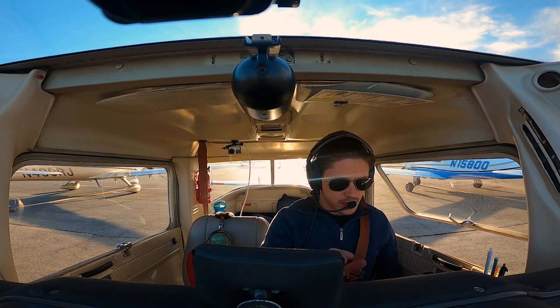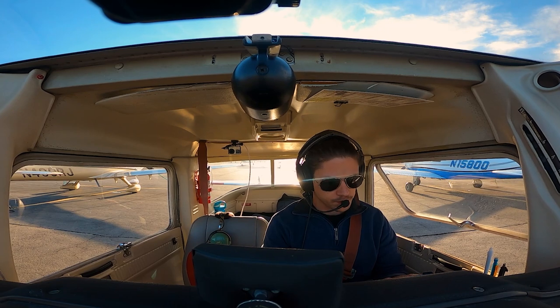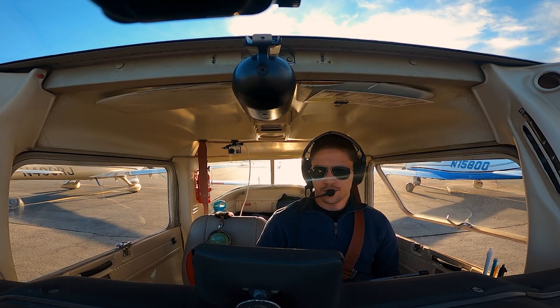Cabin doors in and locked, I'm leaving my window open for now. Parking brake, don't have one. Flight controls, another check, green correct. And we'll do a run up when we get out there.